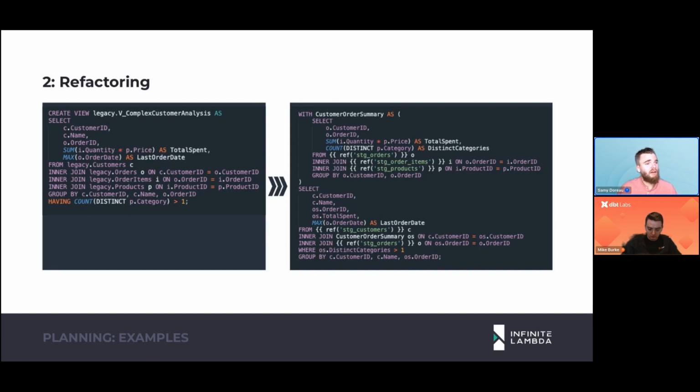Refactoring is when you have a view. Again, those aren't really real examples, but they just illustrate a point. So here you have a query where a lot of things happen. And usually it's best to lift some of the logic into CTEs to make the logic a little bit more understandable. So this is the case where the layers are well structured, but you need to rewrite the code a little bit into CTEs to improve the readability and improve the clarity of the logic.